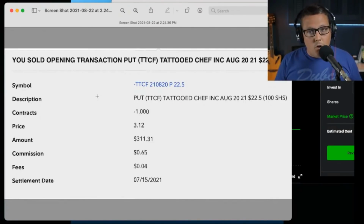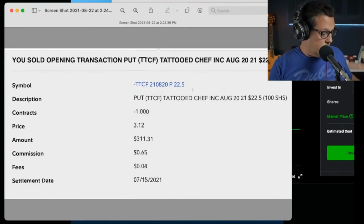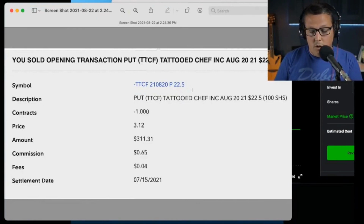They had a bad earnings call. I thought that they were going to come back. So I wrote this, it was a monthly. Tattoo Chef has monthlies. So you can see right here, I collected $311 in premium for this option. So if it's $22.50, let's see what the return on investment was just on the premium.